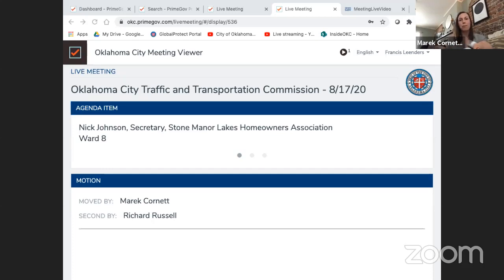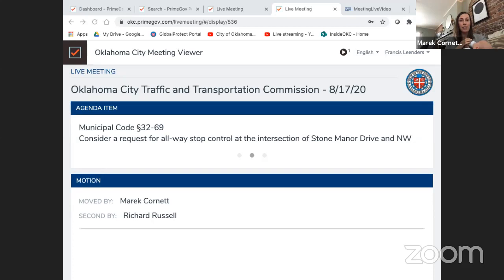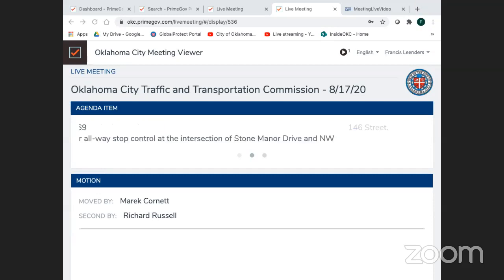If stop signs aren't necessary for this, Mr. Brock or Stuart, would you like to weigh in on why other options weren't provided, if there's not a stop sign option that is recommended? Yeah, I can't speak to it, but go ahead, Stuart.